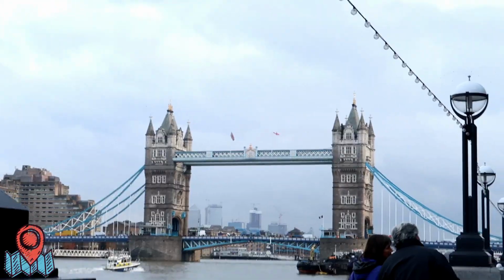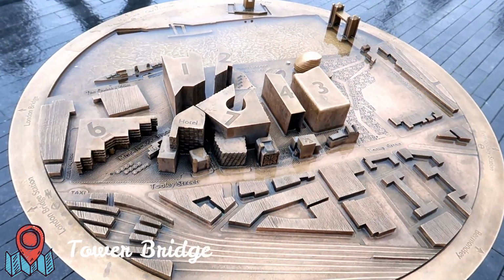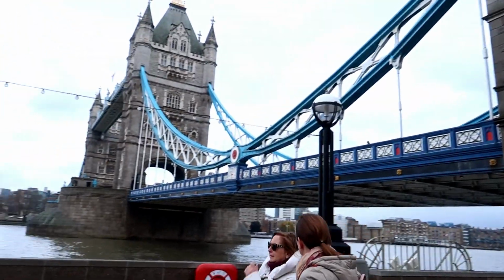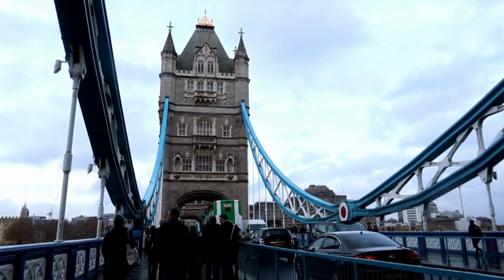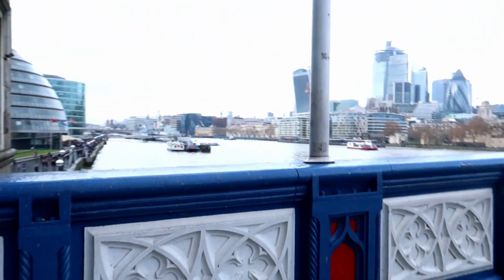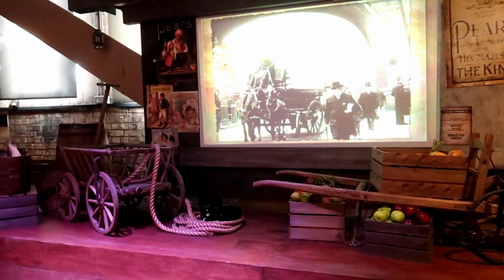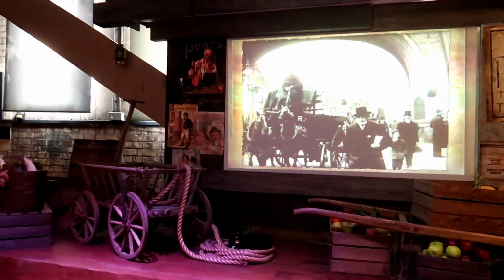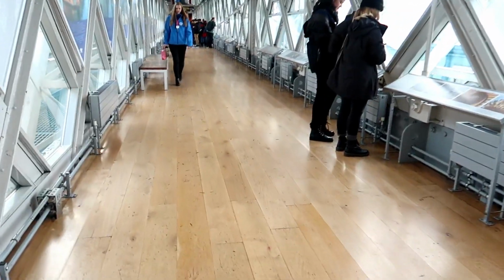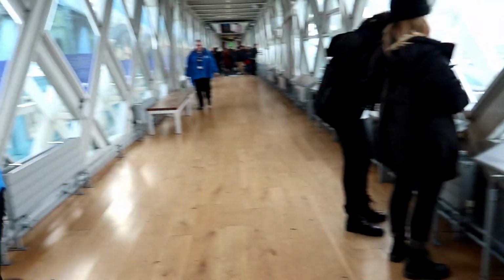After that, we walked towards Tower Bridge. Got onto the Tower Bridge and we walked inside the visitor center where we could get our tickets to walk inside the exhibits. There we were crossing the bridge.